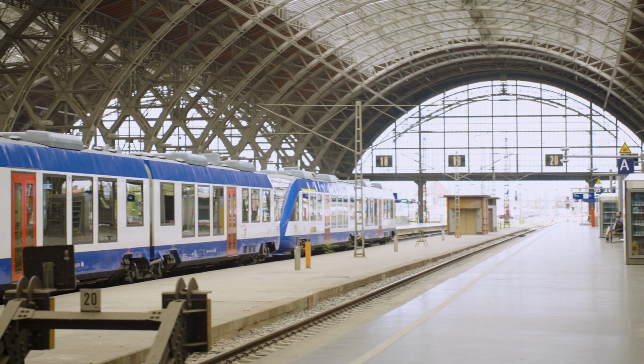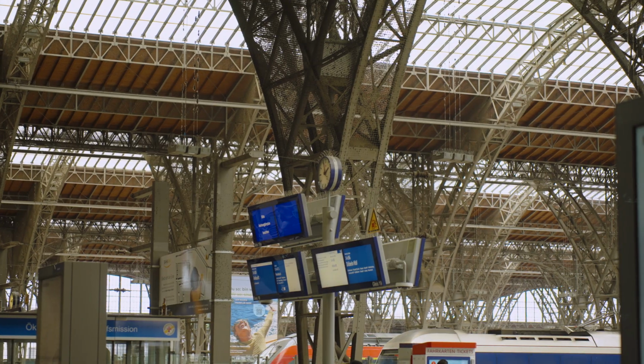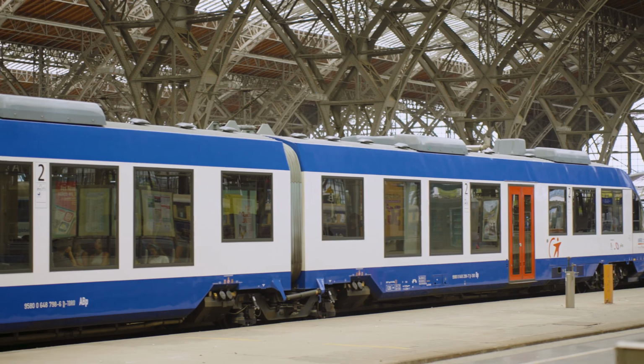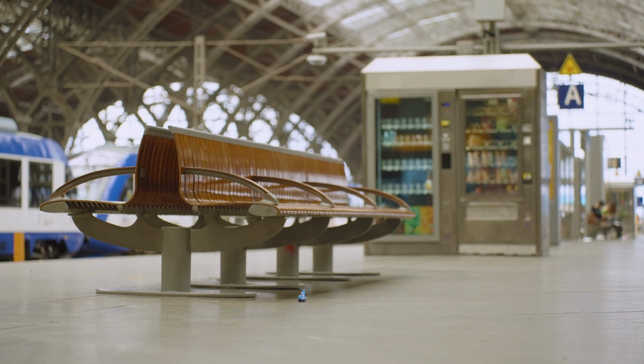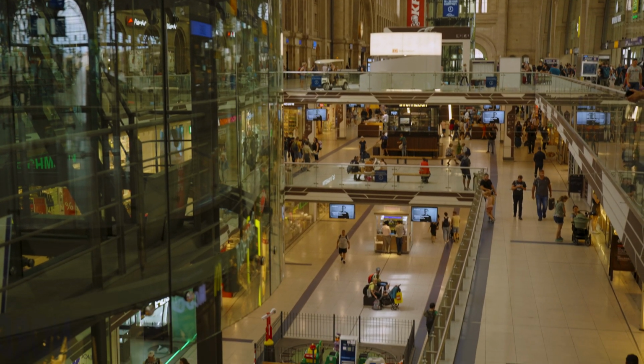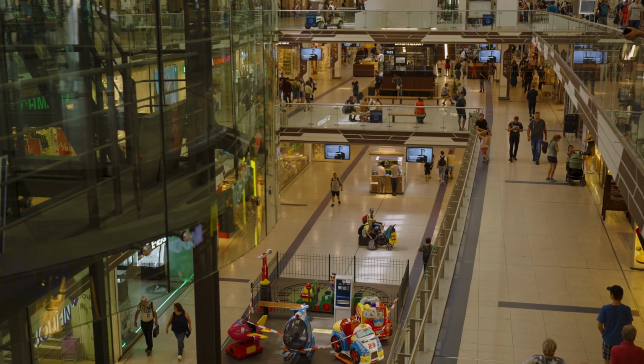If you come to Leipzig, chances are you'll arrive by train. By high-speed rail, we're only an hour and a half from Berlin, 3 hours from Frankfurt, and 3 hours from Hamburg. Now, fun fact, this train station is the largest in Europe by square footage. I think they're cheating a little bit by counting the mall underneath the train station, but that's okay.